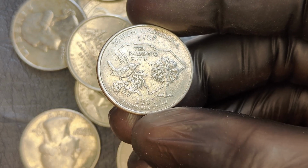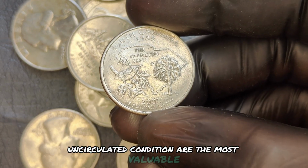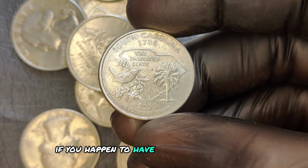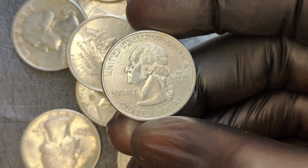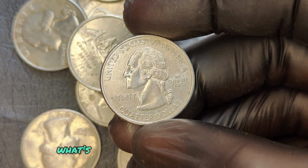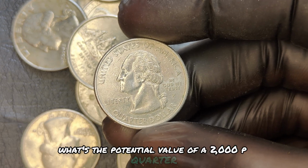Coins in pristine, uncirculated condition are the most valuable. If you happen to have a rare error in mint condition, that's where the serious money comes in. So, the big question, what's the potential value of a 2000 P quarter?